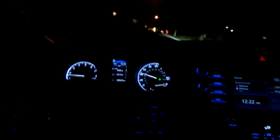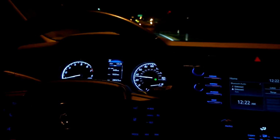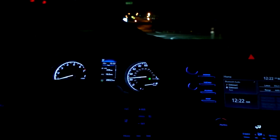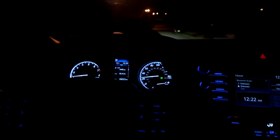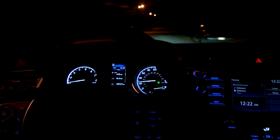I'm not sure if I could give you a good demonstration right now. The hesitation usually occurs when you're going uphill. It seems like it's getting confused on which gear to stay in. Should I stay in 3rd or should I kick it down to 2nd? I think the car has a hard time deciding which gear to choose.